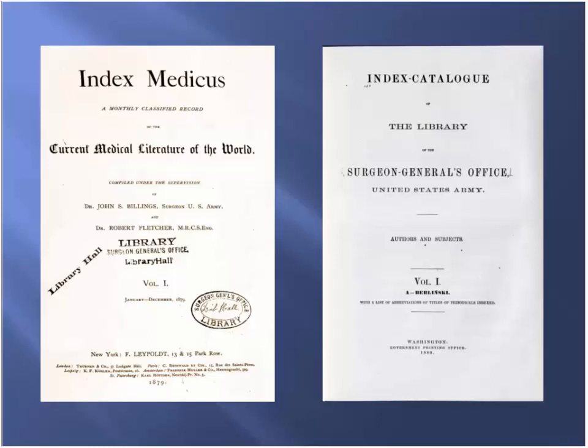Index Medicus was entirely different because when they began the index catalog in 1880, Billings' staff said, Dr. Billings, how are we going to keep up? They figured it would take 10 years. It actually took 15 to go through the first series of the index catalog all the way through. So if you had published an article about aardvarks 2 years after the A to B volume came out, you might have to wait 10 to 15 years before it got indexed.